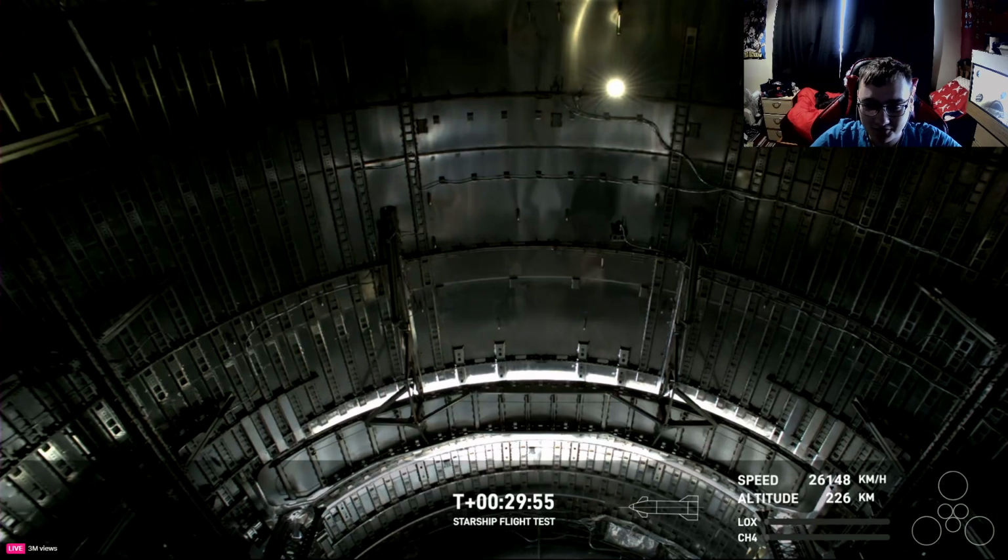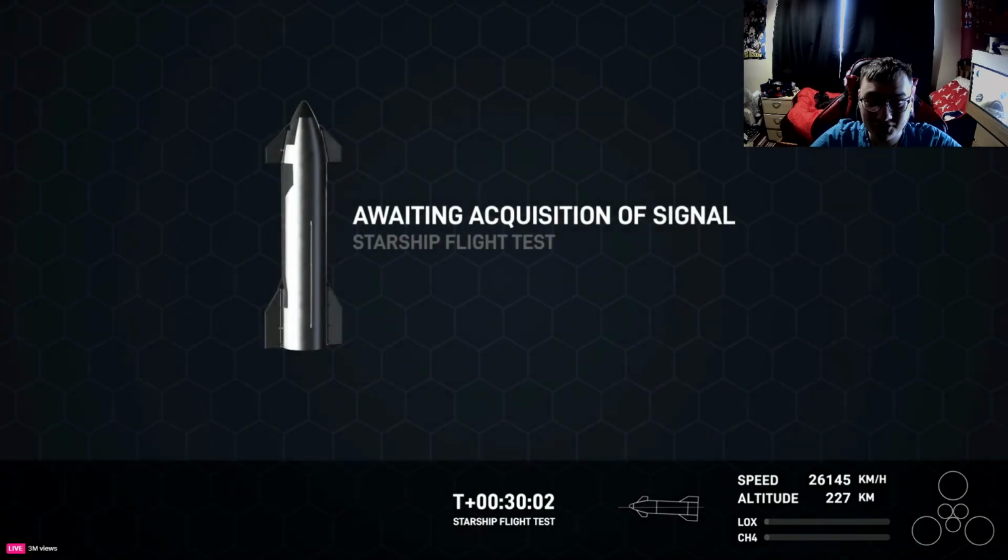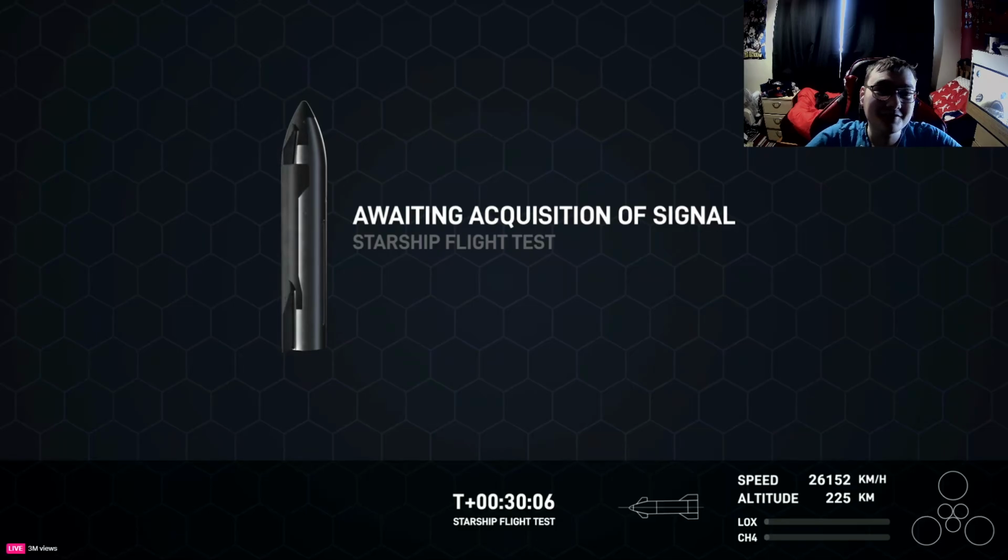PEZ dispenser door looks like it's closed to me. Very, very good flight so far as we pass the T plus 30 minute mark. I'll bring you back when something interesting comes up.